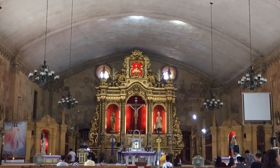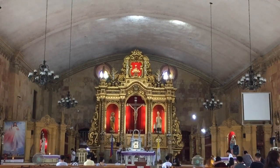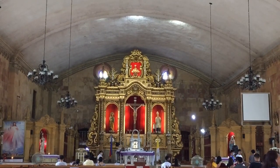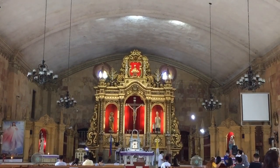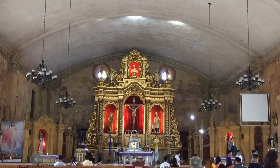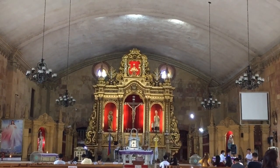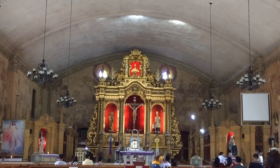The sanctuary of the church is composed of an altar, tabernacle, retablo, and shrines on both sides. The retablo is gold-plated and consists of a crucifix at the center, a statue of Saint Joseph at the left side, a statue of Saint Thomas at the right side, and a statue of a saint at the top.